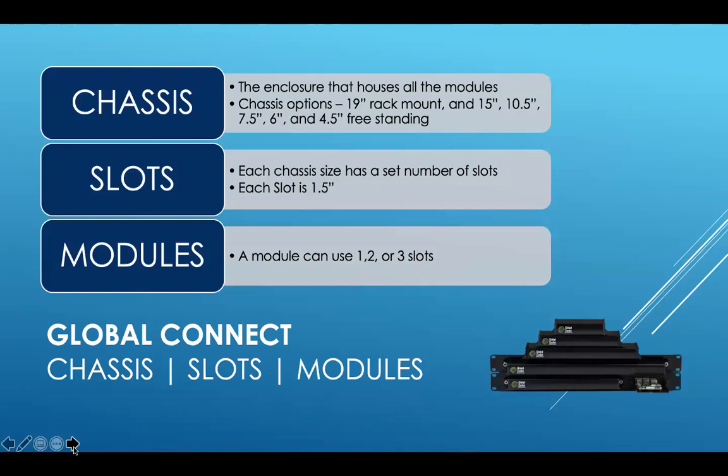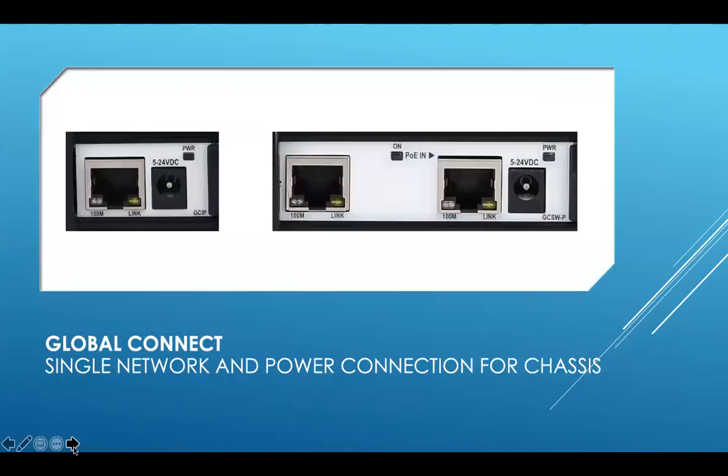So we have an enclosure size that's broken into 1.5 inch slots, and then we have various modules that take up either 1, 2, or 3 slots. So if you get a 15-inch 10-slot enclosure, you can fill it with up to 10 single slot modules, or you could have a combination of single slot, dual slot, and 3 slot modules there. So you make all sorts of different units with that.